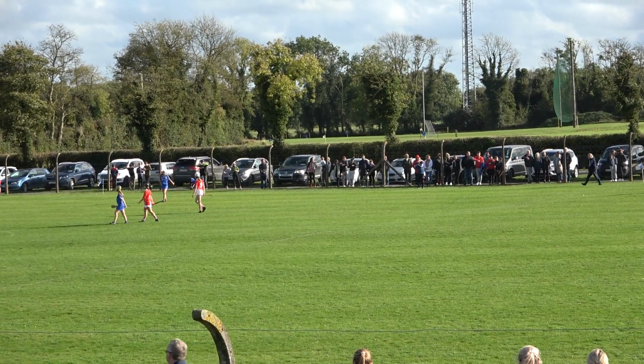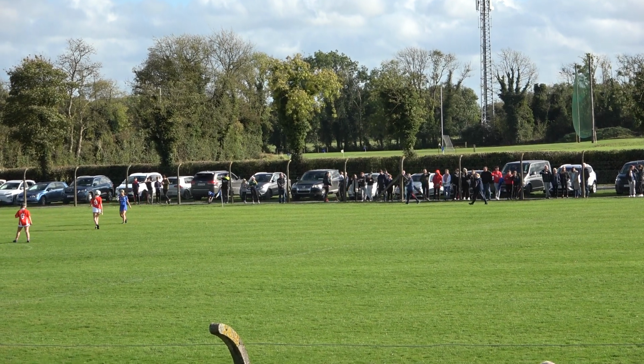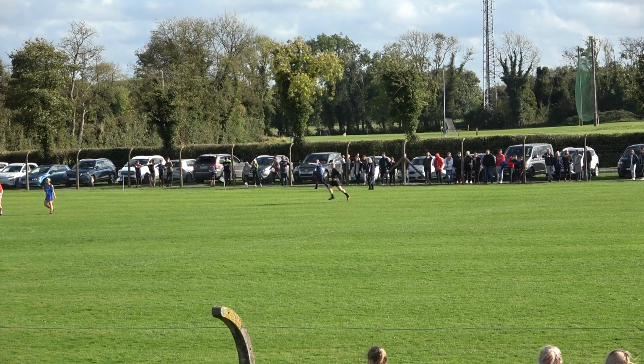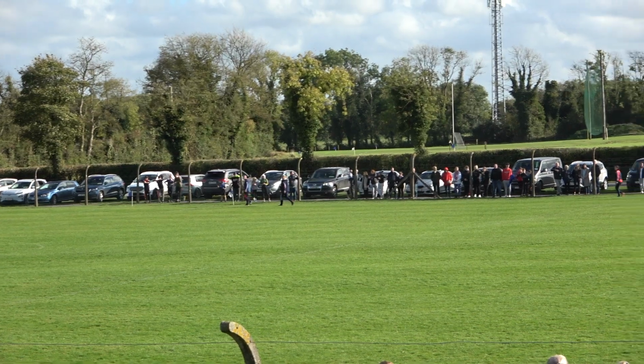They lobbed this one in again, as I was saying. Goals are what they need. Points won't win this for them. The high ball looks dangerous in there. There's 3 on the goal line for Trim. There probably needs to be some more. Laura Kelly will take this free. There's 7 minutes 20 seconds left.